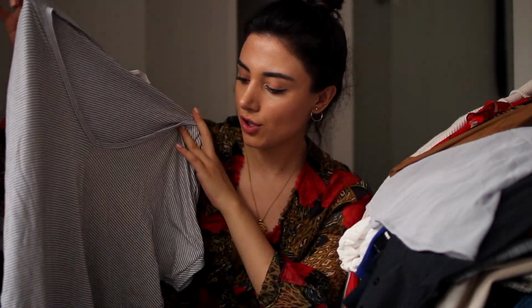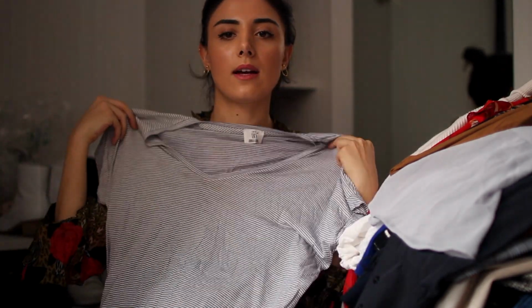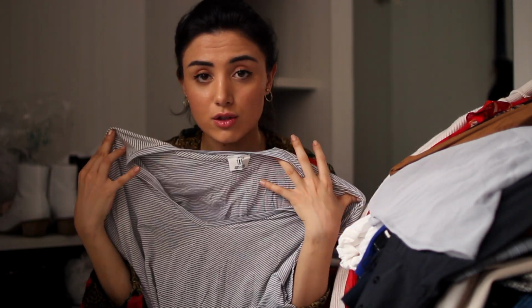This is a loose shirt from Zara. I wore this once or twice. And it's just really oversized to the point where I just feel like I look sloppy.